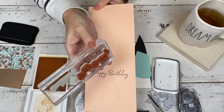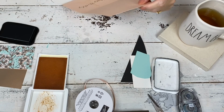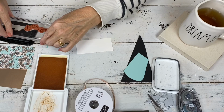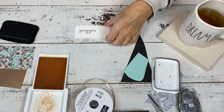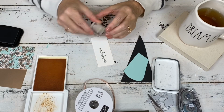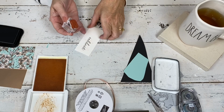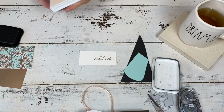So here's the inside. So the Eiffel Tower is from the Parisian set, and then the Happy Birthday is from the Celebration set. So that's all the stamping for the inside. And then I have a little piece of shimmer white here. And I'm going to use the Celebrate. It's from the Celebration set. Appropriate. I love the script. And then I've got the little fleur-de-lis from the Parisian set. And again, I don't want it too dark, so I'm not going to press super hard. I just want a really light background. So I pressed just enough that I knew that I would get the colors, but not have it be focal. So that's it for the stamping.